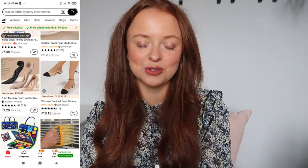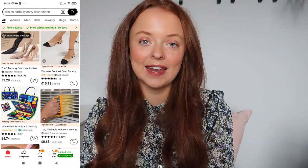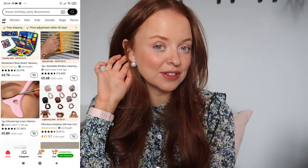So today I've got a Temu haul for you. I was so impressed with the last order I put in, I've put another one in, and you can see I'm just wearing the earrings that I got last time because these are my go-tos now because they just go with absolutely everything. So I've got some homeware, some garden wear, some clothing accessory bits. Very excited to show you what I've got because I'm very impressed with what has come.